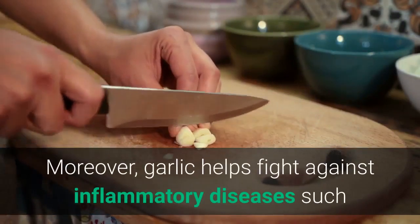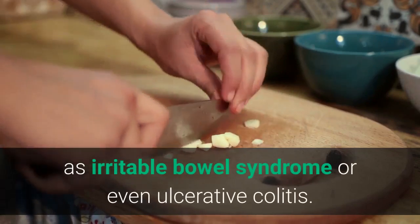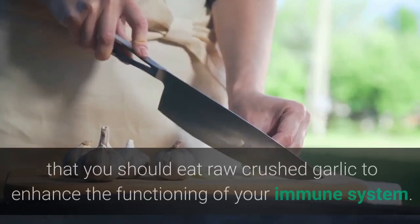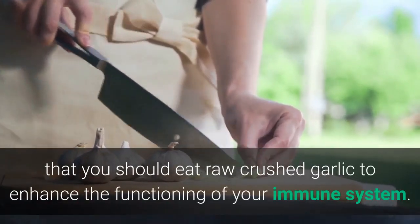Moreover, garlic helps fight against inflammatory diseases such as irritable bowel syndrome or even ulcerative colitis. One study showed that you should eat raw crushed garlic to enhance the functioning of your immune system.